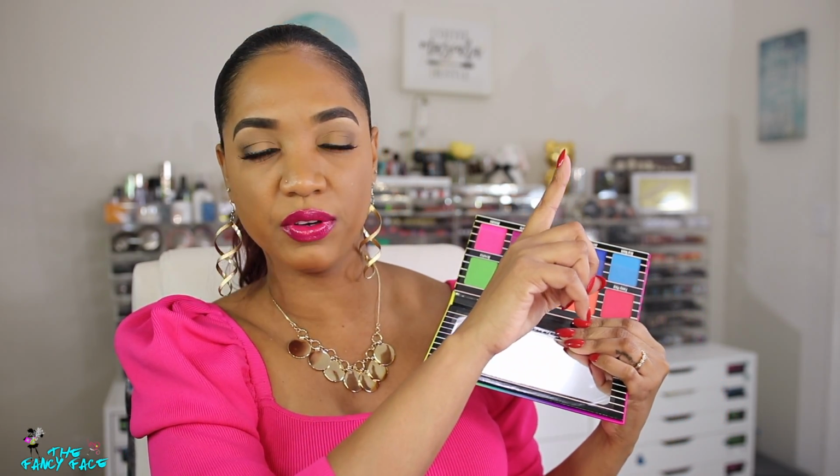And I love how these look on the eyelids. The color payoff is fantastic. I did a look with this palette. I will link it over here so you can check it out. These perform so well, and they're bold and intense and in your face, and they look so good. So I would absolutely need to keep this palette. It's one of my favorite palettes of this year, and I need it, okay?